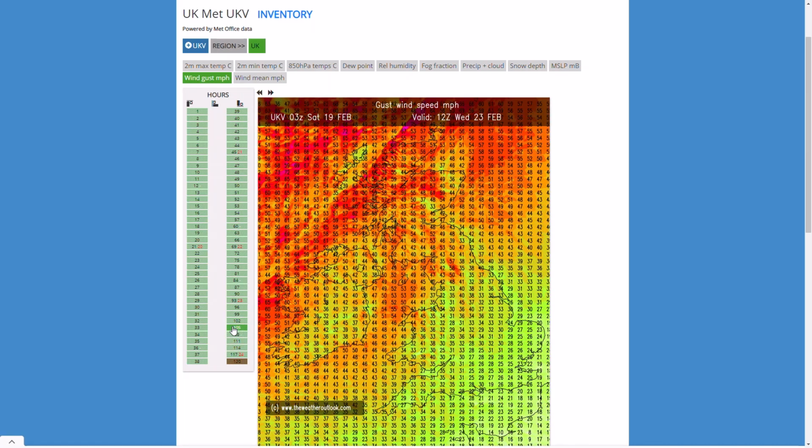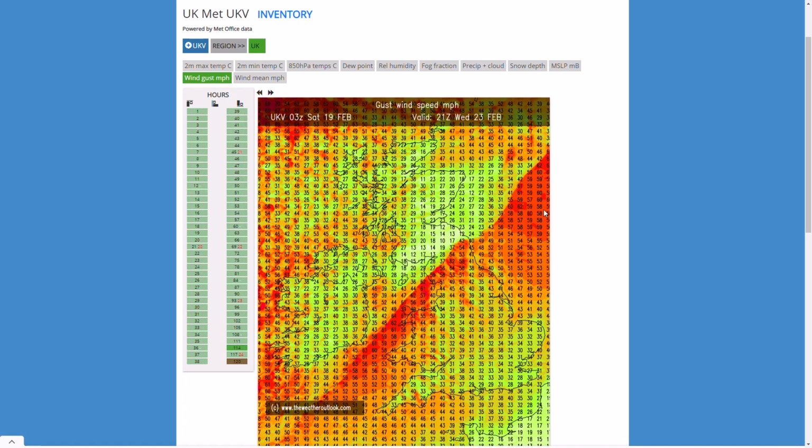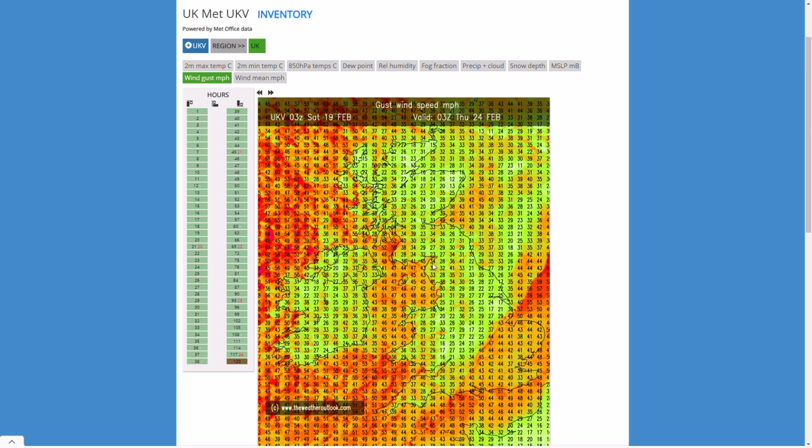squally rain, some periods of strong winds, light winds, and you can see there, a real tight gradient, and that is a squall line moving through Wednesday evening. 60, 70 mile per hour gusts within the squall line, and behind it and ahead of it, gusts drop. We just stay very, very unsettled.